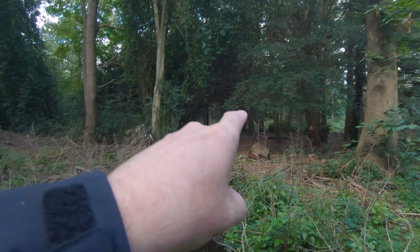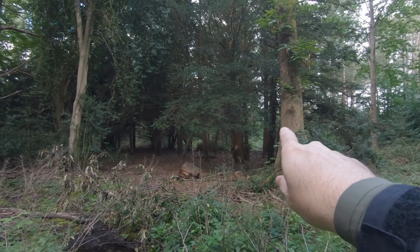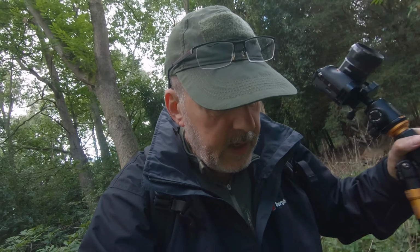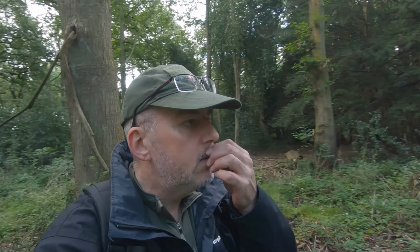This place, clearing in there, looks amazing. Just out that side we've got some light, an awesome spot to string a hammock. That's for another day. What I'm going to do now is very carefully try and make my way over here somewhere. Don't have much light, which is always a problem. But I'm going to try and dig a composition out here somewhere.